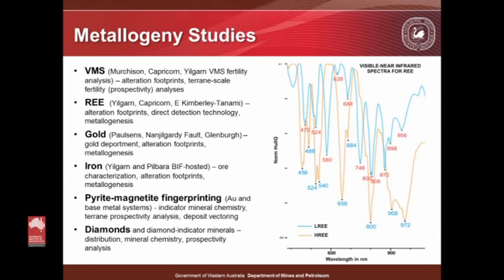So in terms of what we specifically are doing within GSWA, we have people looking at VMS systems in the Murchison and the Capricorn mainly at the moment. Also, these are deposit specific, or looking at groups of deposits, trying to pick them apart, but also involving large-scale fertility analyses for particular terrain. So we have one embedded researcher with CSIRO who's looking at the geochemistry of all the felsic volcanic rocks in the Yilgarn, and using some of the tried or supposedly tried and tested techniques to identify fertility for VMS in these regions, and coming up with some quite interesting results, which we'll be publishing in due course.